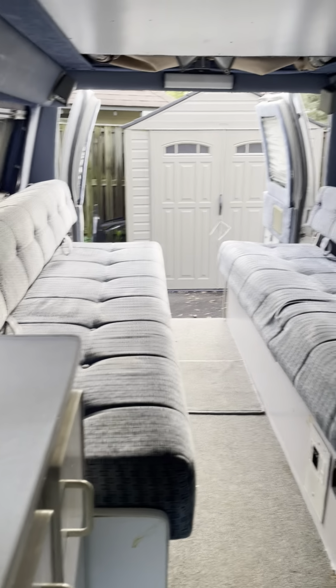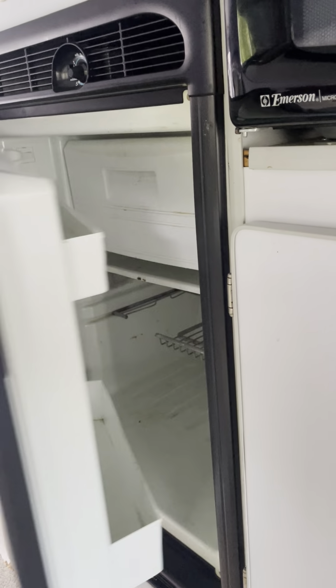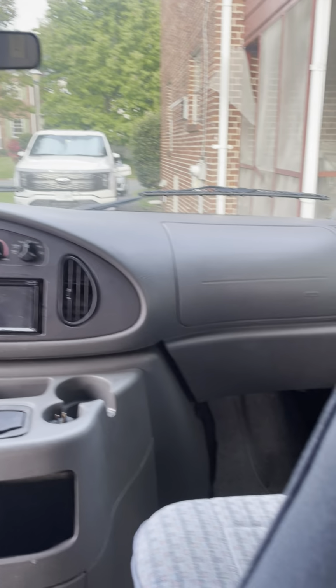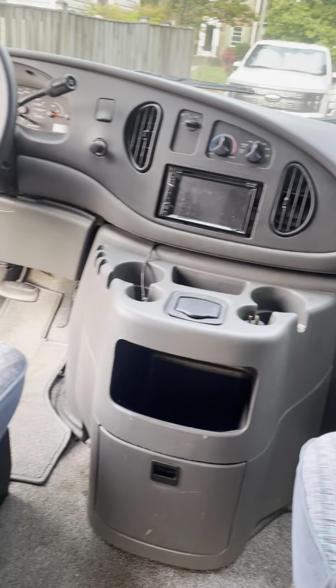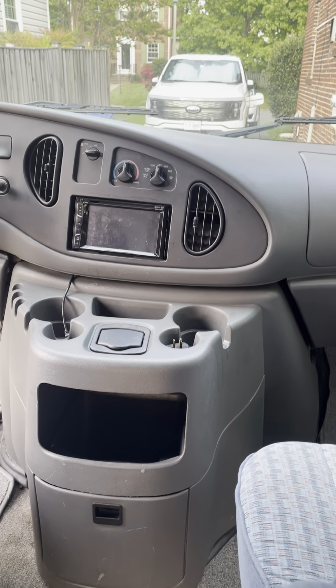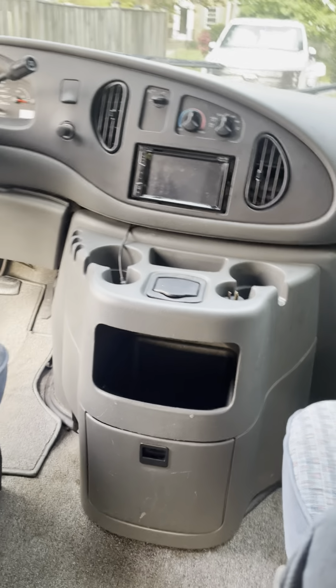And a view down the back, the bench seats, they have storage underneath, refrigerator. And then you can see the penthouse pop top in the closed configuration here. And into the front, there's the upgraded Apple CarPlay configured, or compatible rather, stereo system.